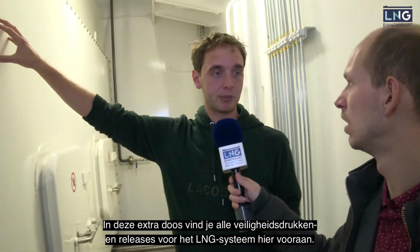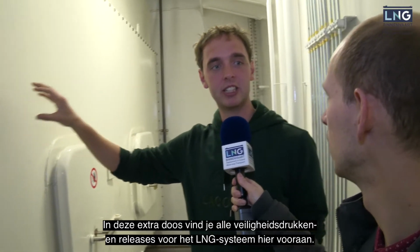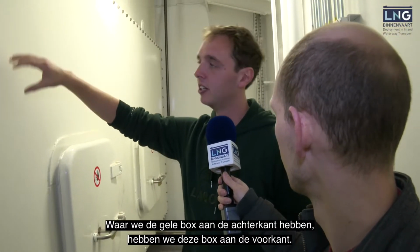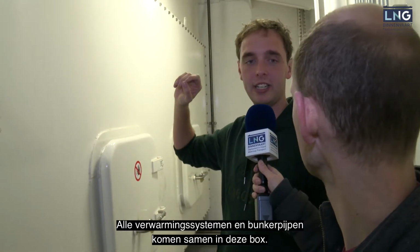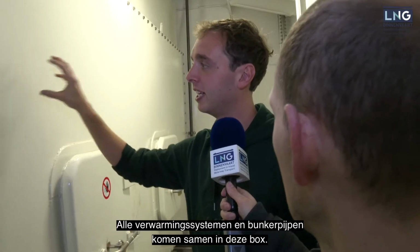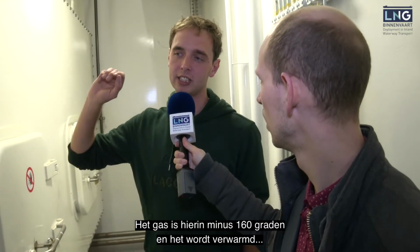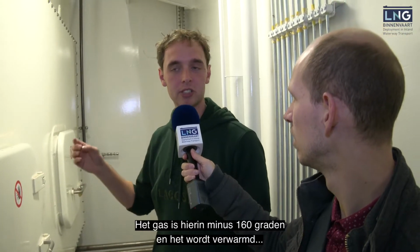In this additional box there are all the safety pressurizers and safety releases for the LNG system here in the front. So where we have the yellow box in the back, we have this box in the front. Here all the heating systems and the bunker pipes are coming in this box, and from there it's going to the tank. It's minus 160 degrees here, and by heating it will get heated to like 20 or 30 degrees, and then it will go in gas to the back engine room.